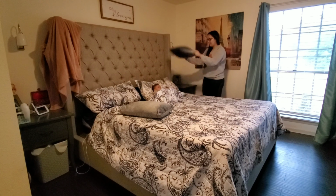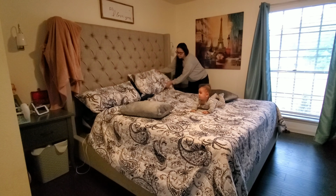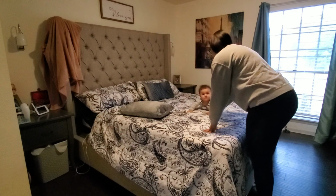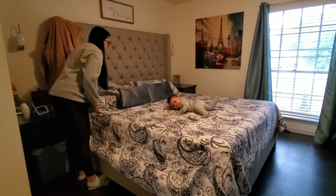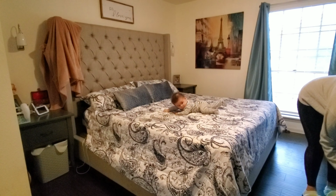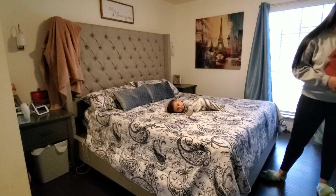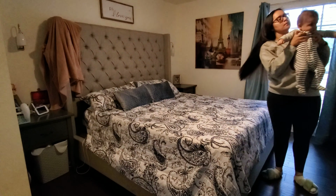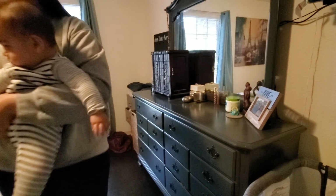I have really got to watch him a lot more. When we are on the bed, he rolls so quickly. Before, when he didn't roll that quickly, I was able to put him on the bed and make the bed with him on it. But now I have to put him in the bassinet more than leave him on the bed when I am making it, because I'm afraid that he's going to roll off.